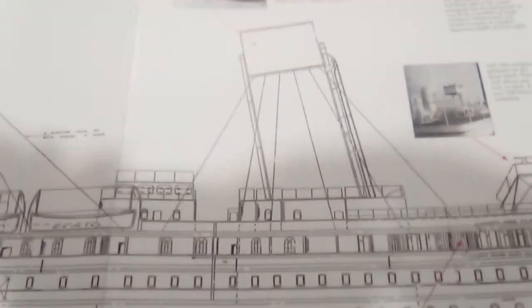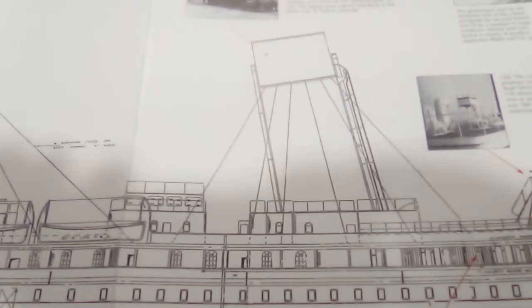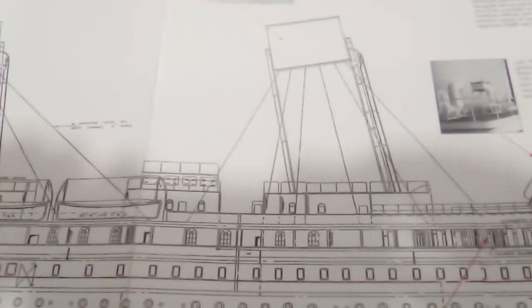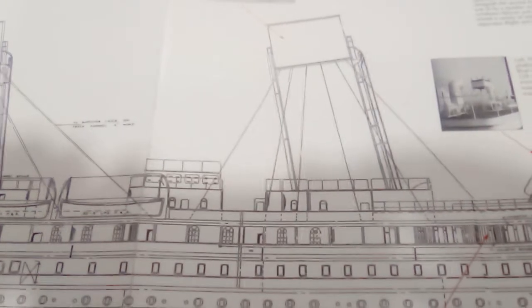liners. So we move forward to 1911, 1912, and we're in Titanic's time now. The Lusitania and Mauretania have just been built about 4 or 5 years prior to 1911. And these ships were the largest ocean liners in the world, the fastest ocean liners in the world, weighing in at a total of 32,000 gross tonnage, extremely fast and extremely modern.